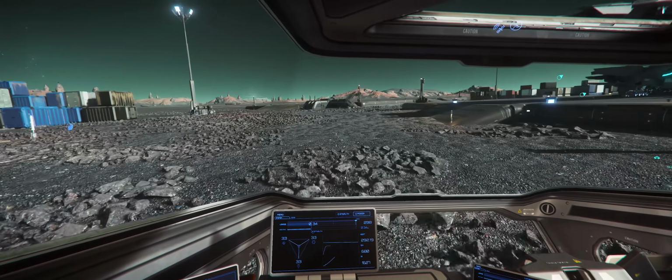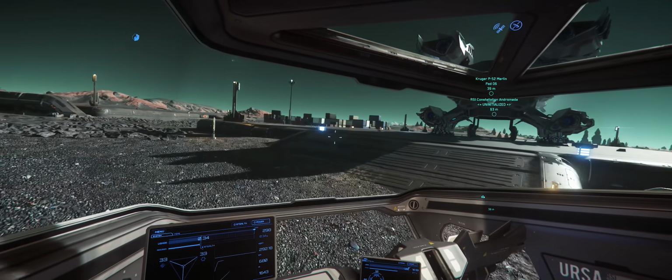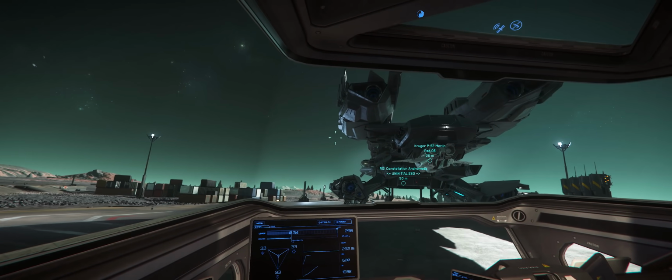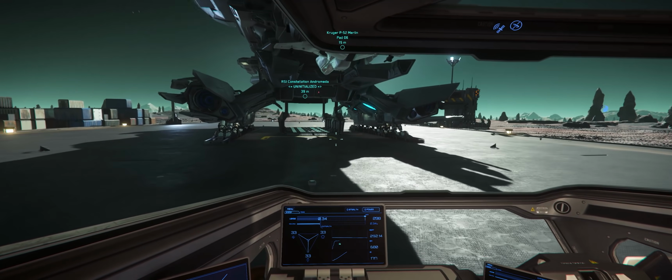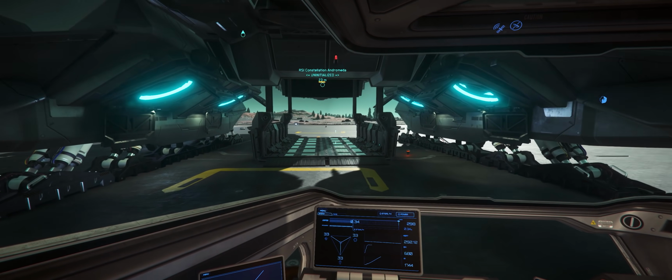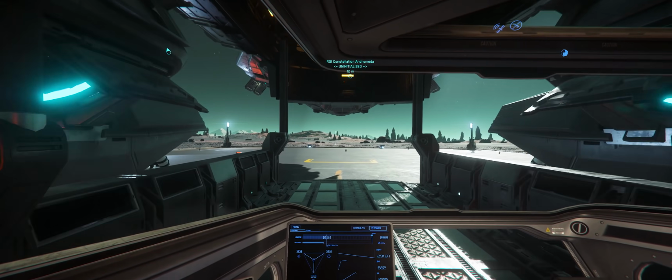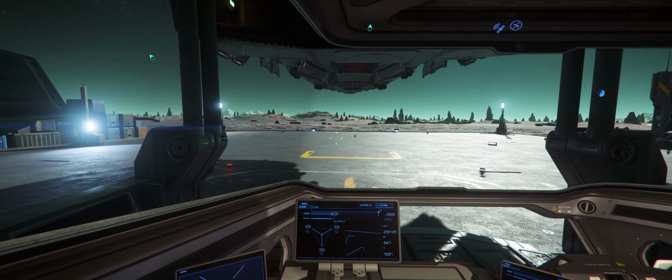I also feel that the Constellation is in a really good spot with its versatility. Because it can do so much, it provides more of a reason to want to have a crew, because it might be that you need those extra people to help escort you on doing ground-based missions where you might run up against other players on the ground with weapons.